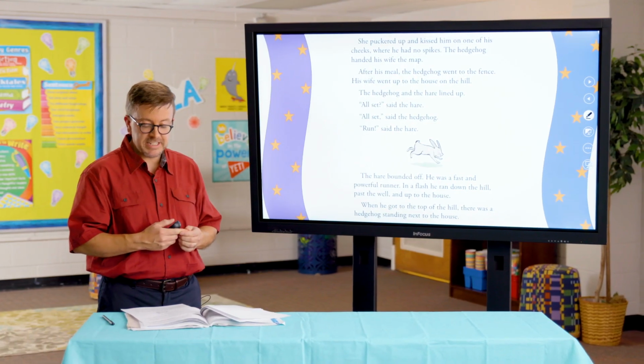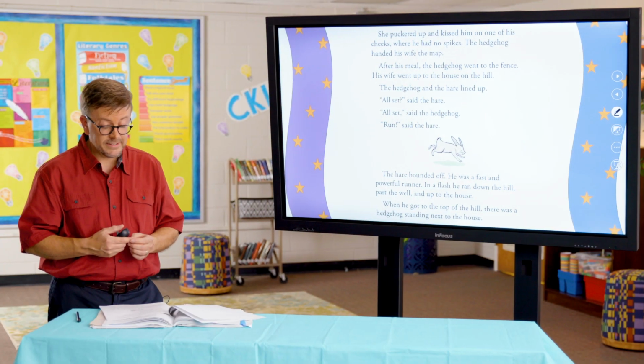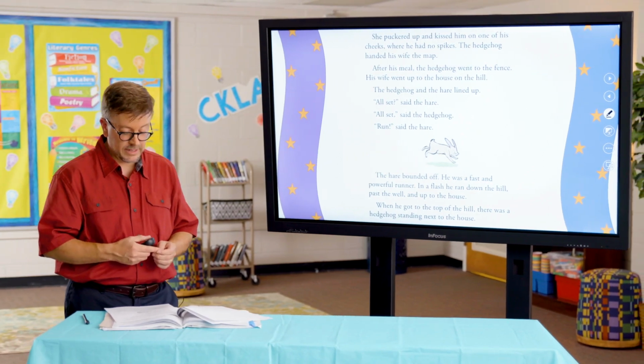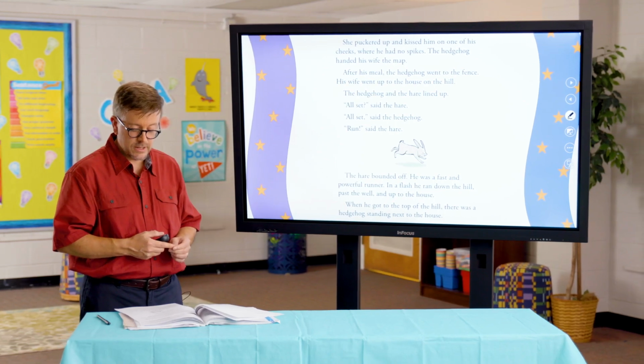She puckered up and kissed him on one of his cheeks, where he had no spikes. The hedgehog handed his wife the map. After his meal, the hedgehog went to the fence. His wife went up to the house on the hill. The hedgehog and the hare lined up. "All set?" said the hare. "All set," said the hedgehog. "Run!" said the hare. The hare bounded off. He was a fast and powerful runner. In a flash, he ran down the hill, past the well, and up to the house. When he got to the top of the hill, there was a hedgehog standing next to the house.